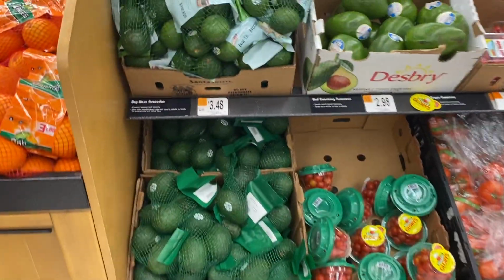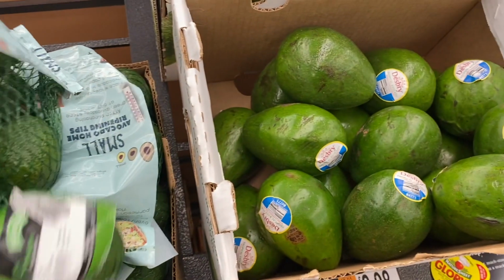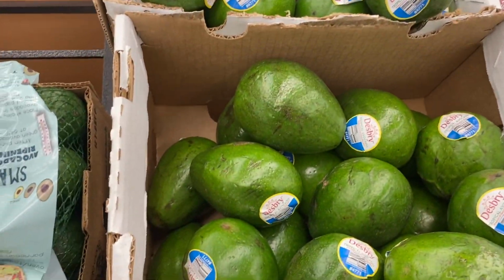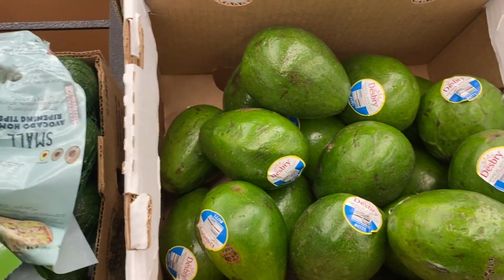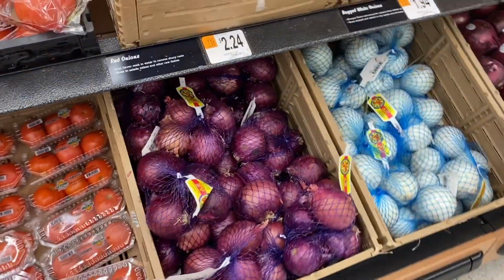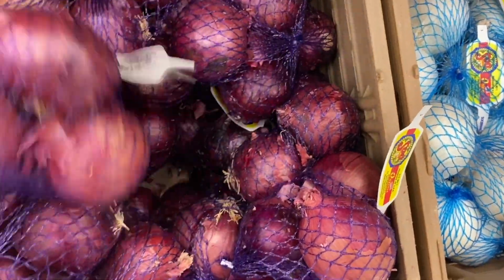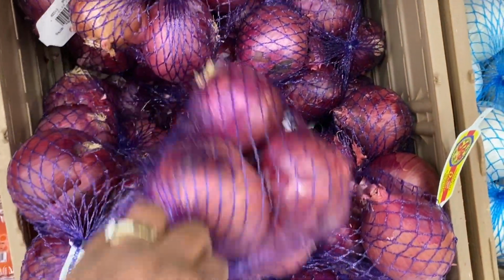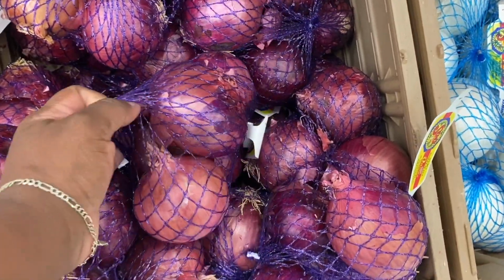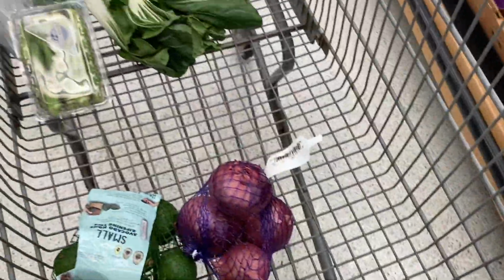I also need some avocados, so I'm gonna pick up maybe 2 bags of these, the small ones for my husband. And I'm also going to pick up a nice big one for myself. I've been telling myself that I want to make some pickled red onions, and I keep buying the bags and not making them. So I'm gonna go ahead and get a bag and put it on my schedule. I'm literally gonna schedule it in for me to make them because I love having pickled red onions on my sandwiches, so I need to get that done.